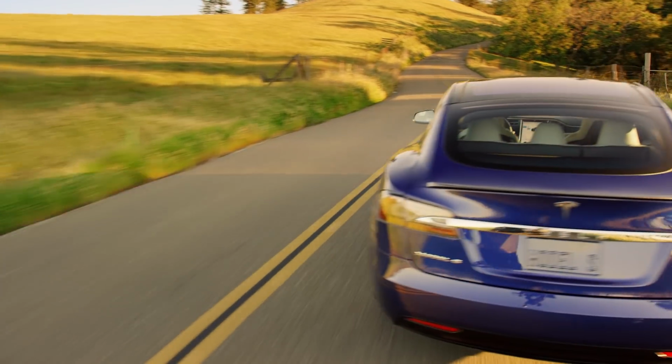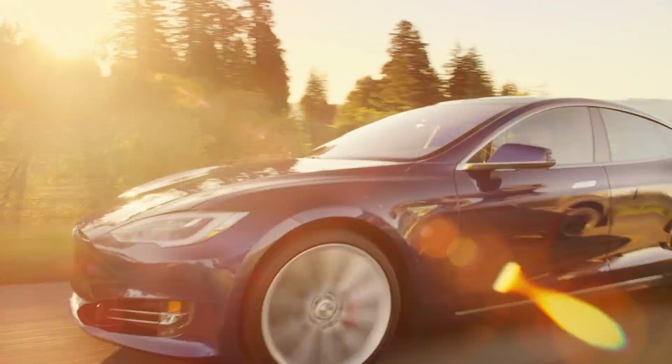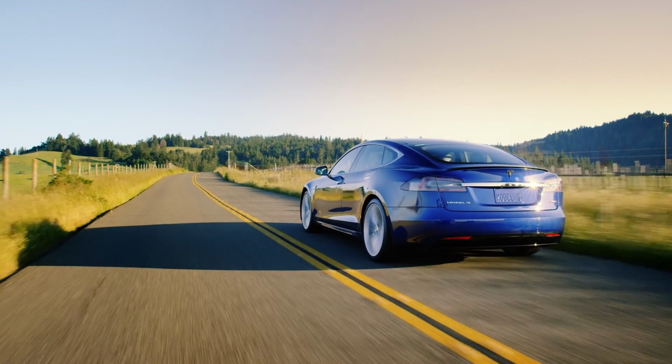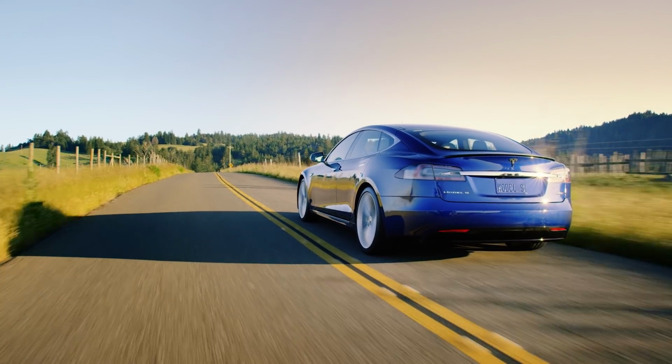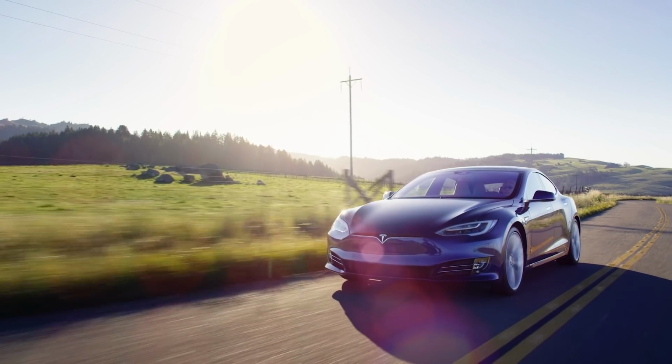So freaking fast. Sure, no V8 engine, no engine at all, but the Tesla's performance is out of this world, and it has a lot of kind of trick options for showing off, which is very muscle car era. It has a 0 to 60 time of 2.4 seconds. That's half of what it took a classic muscle car. Modern times, modern muscle.